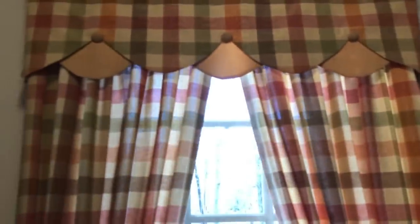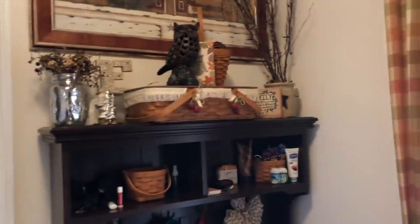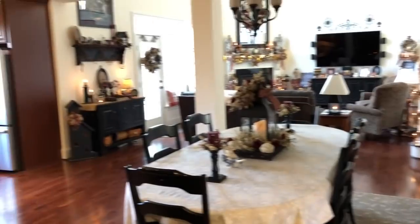And these are the curtains I was referring to. And this is the mudroom. This is kind of a catch-all room with coats and hats and hand cream and whatever else. Not a lot of decorating in here. But here we go. Look through, standing from the mudroom, coming in from the garage.